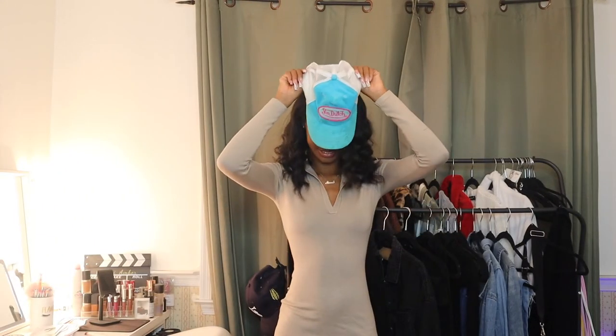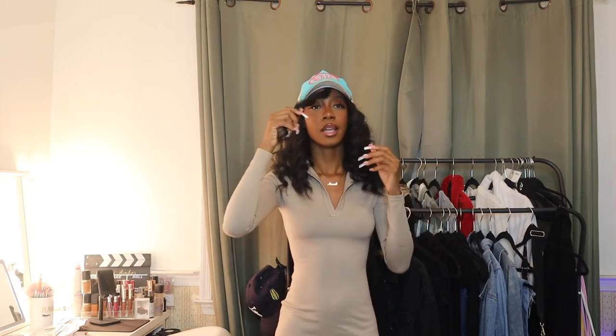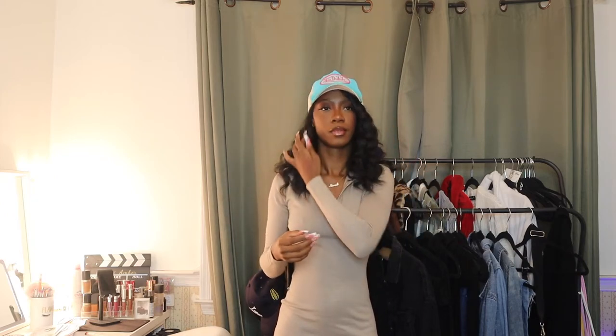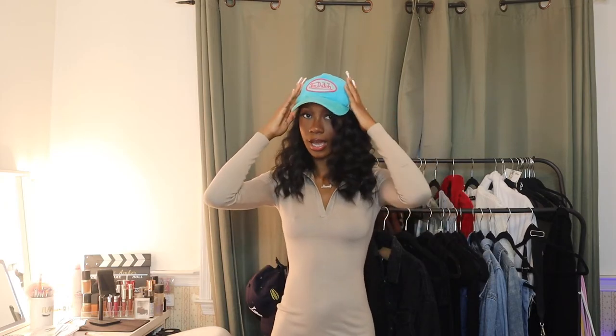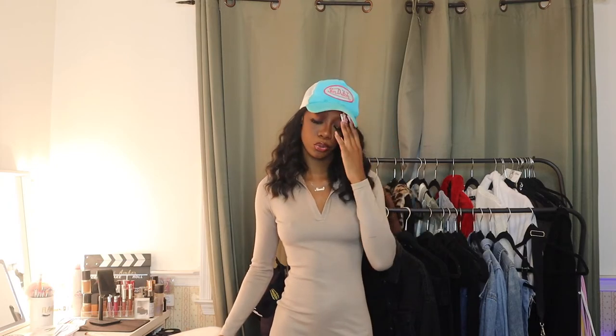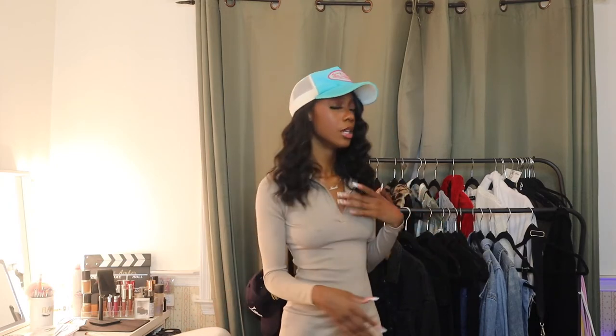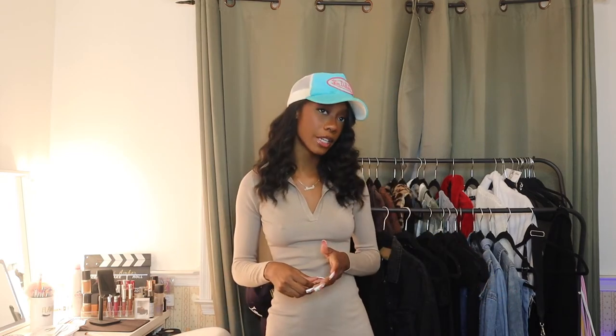I also did get this hat from Von Dutch, and I got this hat from Depop. It's a Von Dutch hat, super cute. I plan on wearing this on vacation too. Just want to give a cute trucker vibe. Also for the days I don't want to do my edges or my hair, this is perfect.